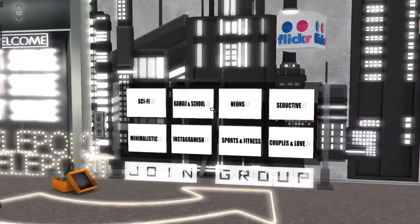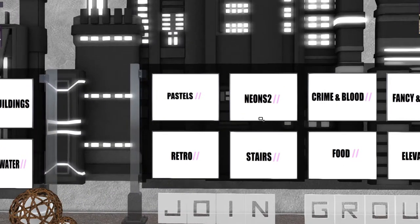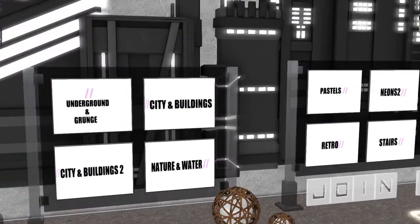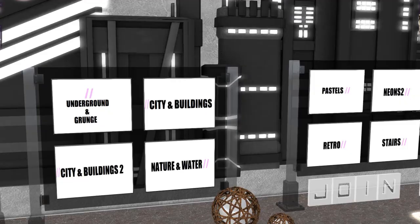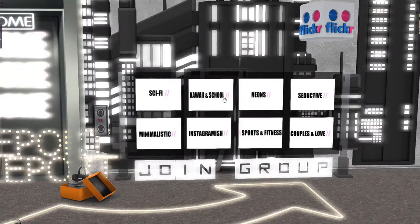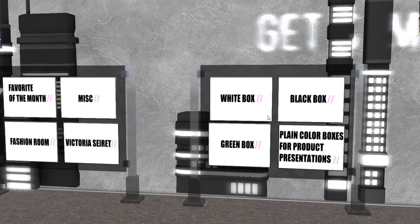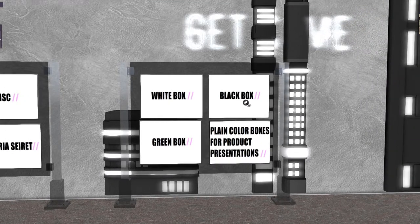Over here at these teleport boards: city and buildings, pastels, neons, crime and blood, fancy and rich, retro stairs, food, elevators. Over here: underground and grunge, nature and water, sci-fi, kawaii and school, neon, seductive, minimalistic, Instagram-ish, sports and fitness, couples and love. And then even over here, you got white box, black box, and green box, and all these are more technical backdrops, which is also really awesome.